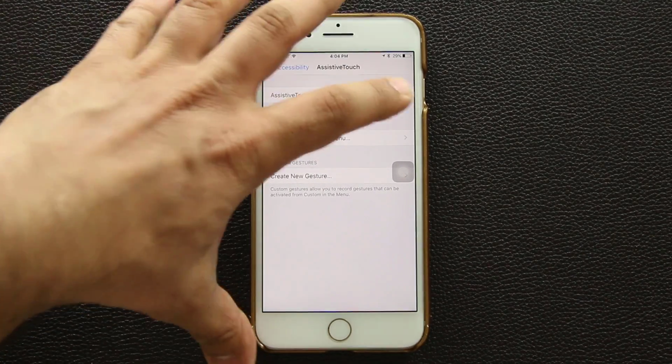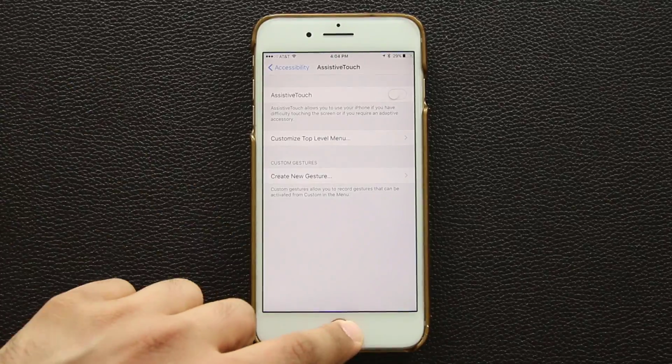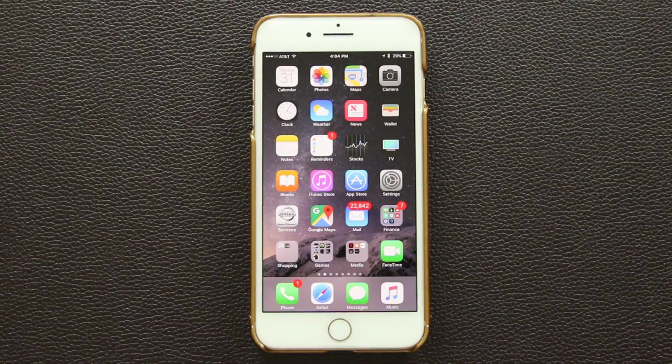Go ahead and enable the Assistive Touch, play around with it, and see if you like it. Let's move on to the next tip.